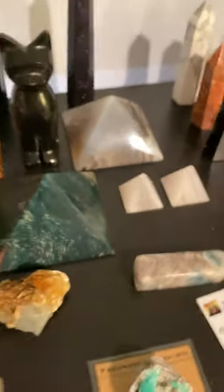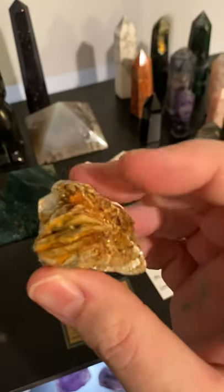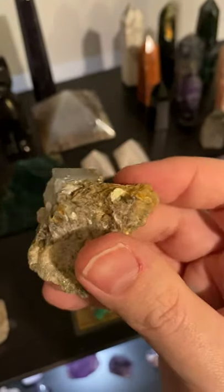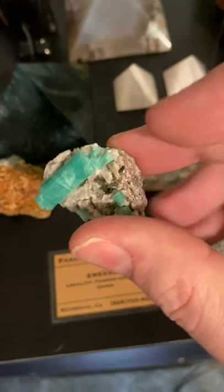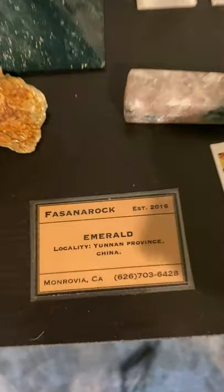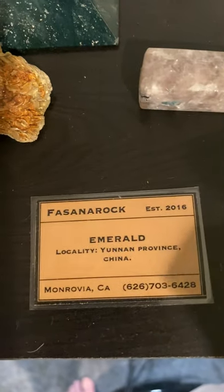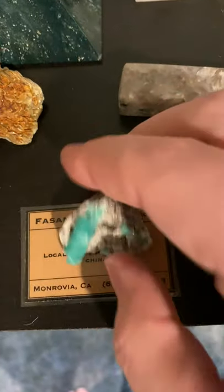My pyramids. This is aquamarine in stilbite. Or no, I'm sorry, mica. What am I saying? See the flaky? But there's a nice, beautiful piece of aquamarine there. This is, I think I showed this last video, I'm not sure. This is emerald. Beautiful piece of emerald. In China. And that's the username of the Instagram person I bought this from. Her father is a miner and collects these pieces. Absolutely gorgeous.